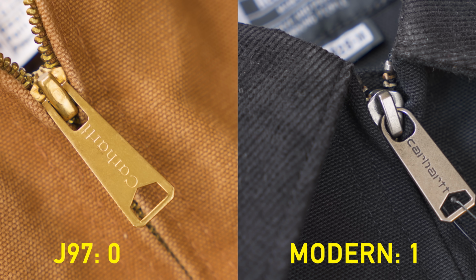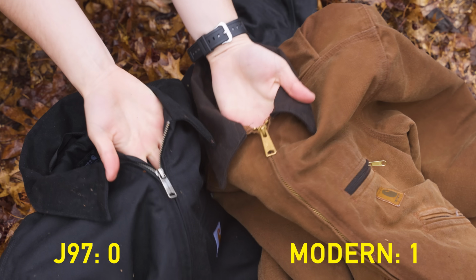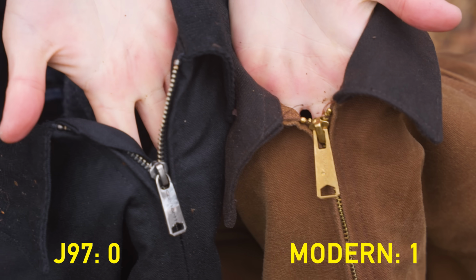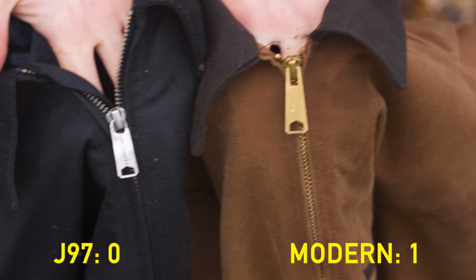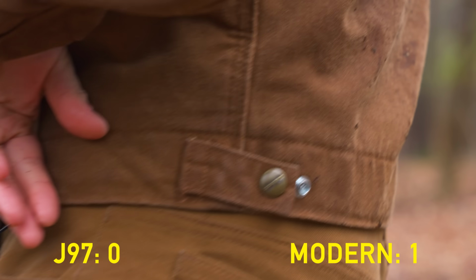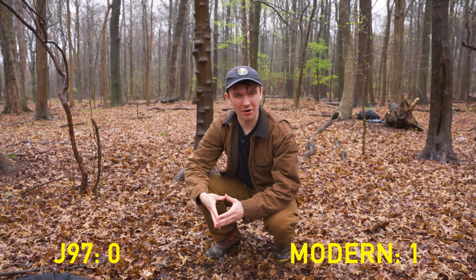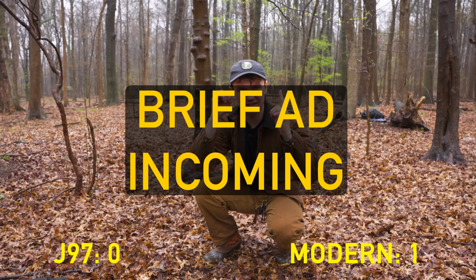Number 3, on the Detroit jacket, at least on the black one, we are no longer using brass hardware. Zippers, contrary to popular belief, these are both YKK5 zippers. Nothing really changed, the teeth are about the same size, the only thing is the brass that I talked about before. Points go to neither. Waist adjusters, the J97 has them, the modern jacket does not. And that is the end of part 1, the easy part. Modern jacket +1, J97 0.